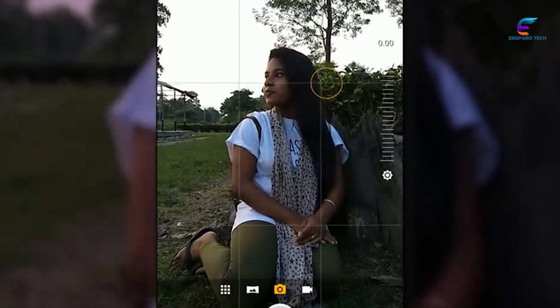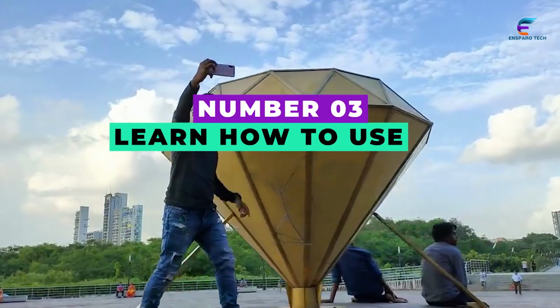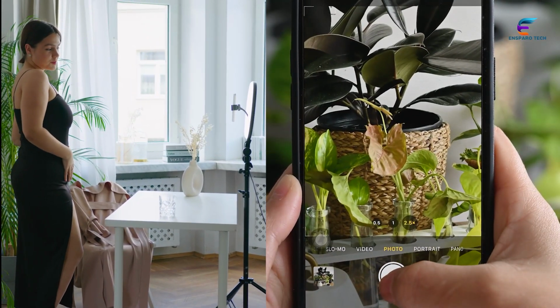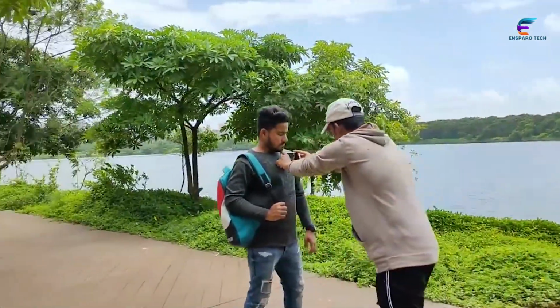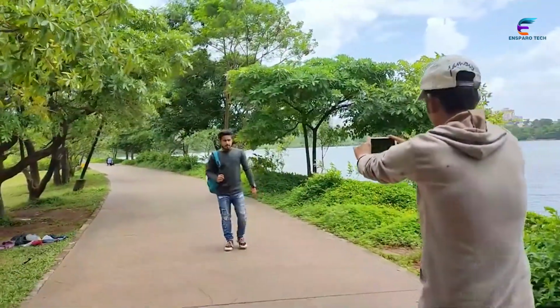Before taking a picture, use a soft cloth to clean the camera lens. Number 3. Learn how to use light. Knowing how to use light well is super important for taking awesome photos. It can totally change how a picture looks. To make your phone photos better, learn how to work with light.